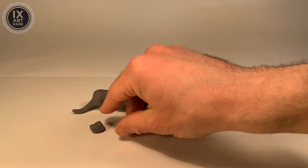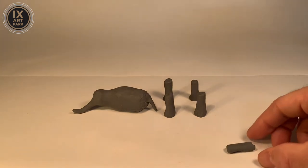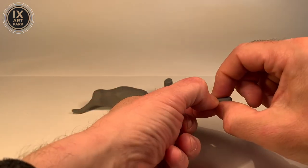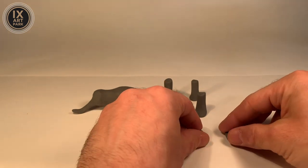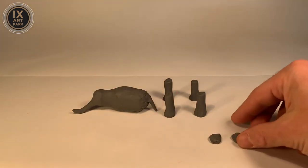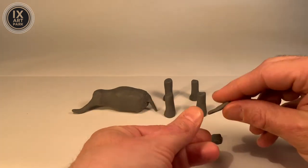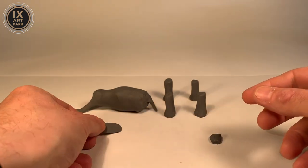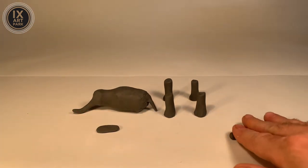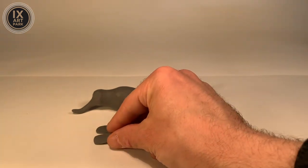Remember this little piece. The elephant has pretty big ears, typically. I'm going to go for more of an African elephant style ears. I take that small piece and I break it into two pieces and I roll out those pieces and gently with my pincher fingers, I pinch them flat. Little oval shapes, little flat oval shapes, about the same size.